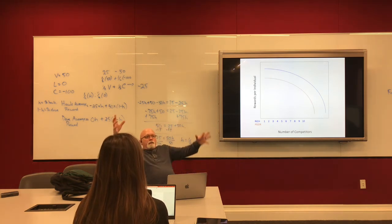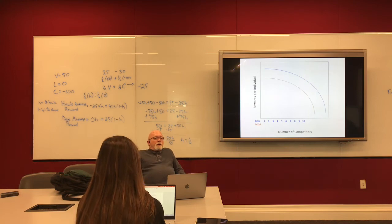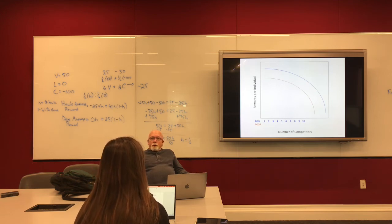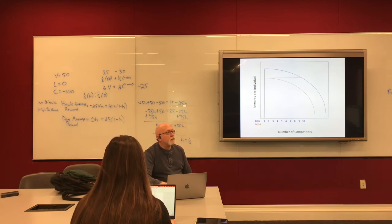An individual comes into an area. There's a patch over there that is rich in resources. There's a patch over there that is poor in resources. And individual one says, which am I going to go to? Well, which one are you going to go to? You go to rich, because when there's only you, nobody else there, it has the highest reward. So individual one goes to the rich environment because the reward is higher than the poor environment.